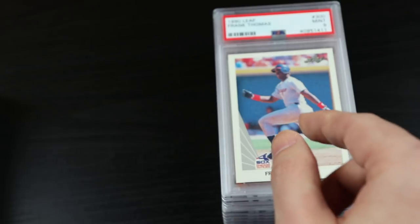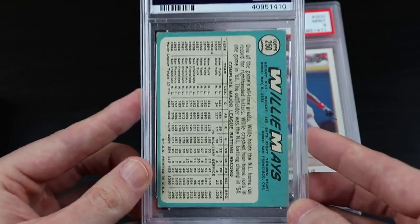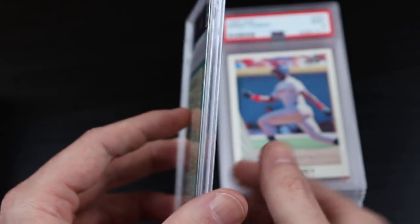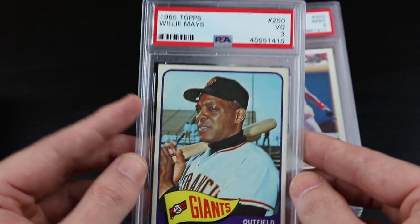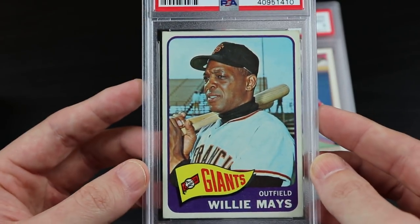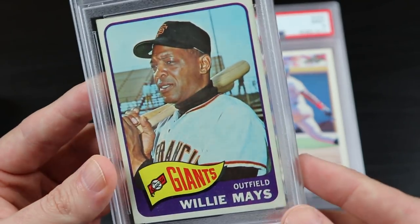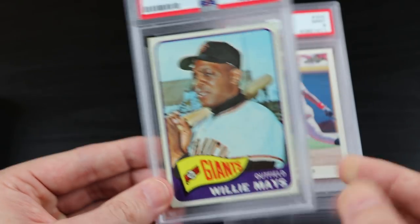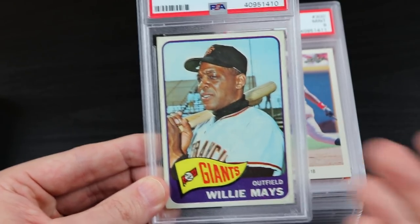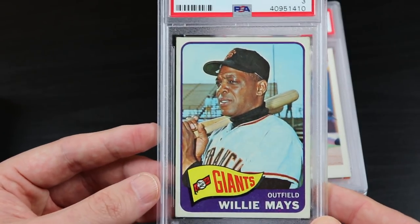All right. Okay, here's Willie Mays. This is a 65. Let's see what we got on this. 65 Willie Mays. Ugh, a 3. Okay, all right. Well, that being said, with these vintage cards, I just want the cards that have good eye appeal slabbed, because it's freaking Willie Mays here. I mean, come on. It's still a beautiful card.